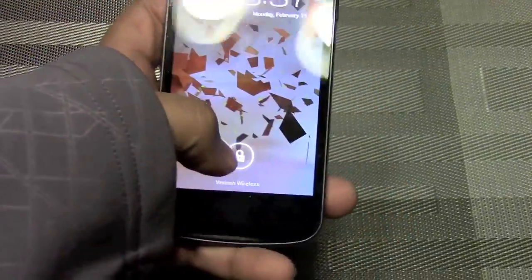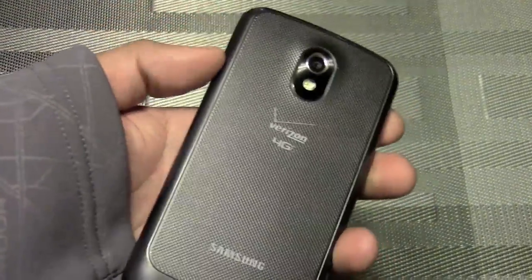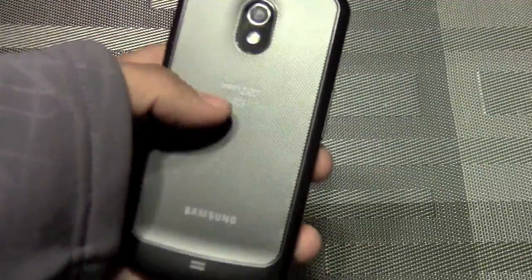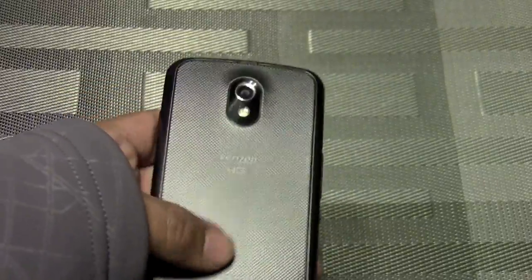Now I'm going to go ahead and turn this on so you can see the display here. Really nice. Go over the phone real quick. One thing I do like about this is the way it feels in my hands, the way the device was created. You have little bumps back here, little ridges, and it actually feels really nice. You have a little lip down here, and when you're just holding it, the device feels nice.